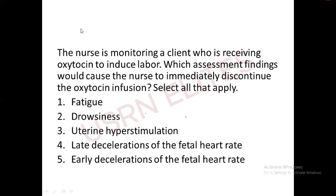Are we answering? Yes, I'm waiting for your answer. So we are still going through it. Can you select some? Yeah, it's SATA. So even if you think the answer is only 1, you can go for it.